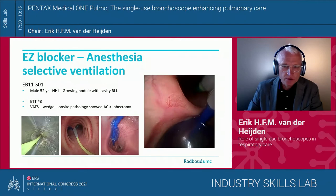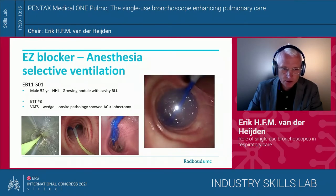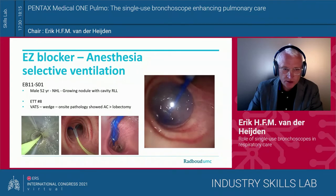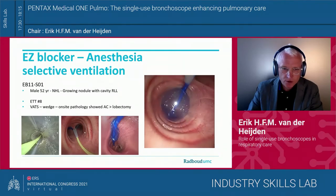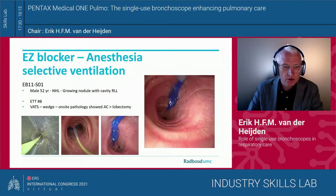And on the bottom, I've also inserted some of the pictures. So this is just the tube inside, so very clearly visible, and the images of the position of the easy blocker on the carina and the balloon that's there.